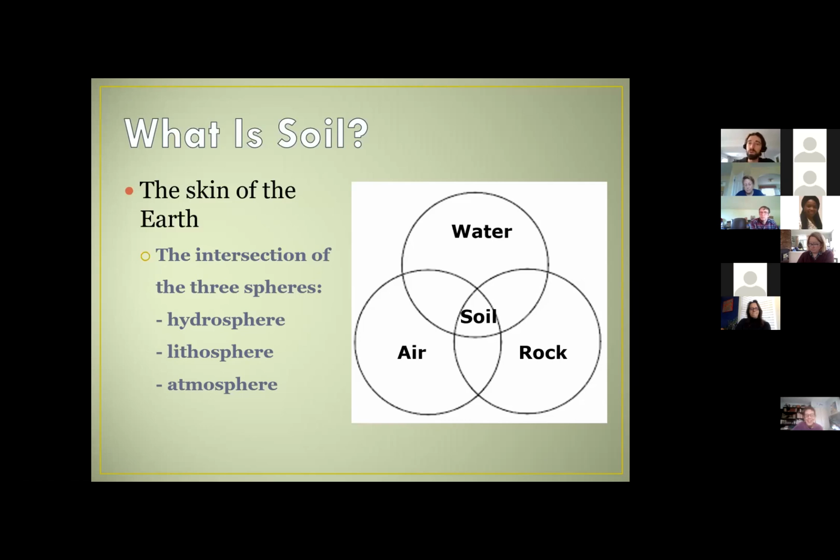Right at the skin of the earth, where all three of those spheres mix together, that's where you get soil. And that's an important concept to understand, because we think of soil as a solid, and there are certainly solids in soil, but equally important are the air and the water constituents of soil. So think of soil as really being that mix of rock, air, and water.